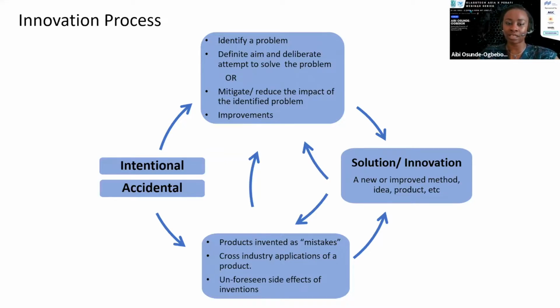So with accidental inventions or accidental innovations, we look at things like cross-industry applications of a product or a process, and unforeseen side effects of inventions. That then gives us a cyclical approach where things are invented. Once they've been in the market or used for a while, we understand it better, we understand where it doesn't quite work out, and those areas then give us additional opportunities for invention and re-improvement. So the invention and innovation process is really cyclical, and it's never really ending. There's always something to improve in a product or in a process, and that is how I would put the process of innovation.